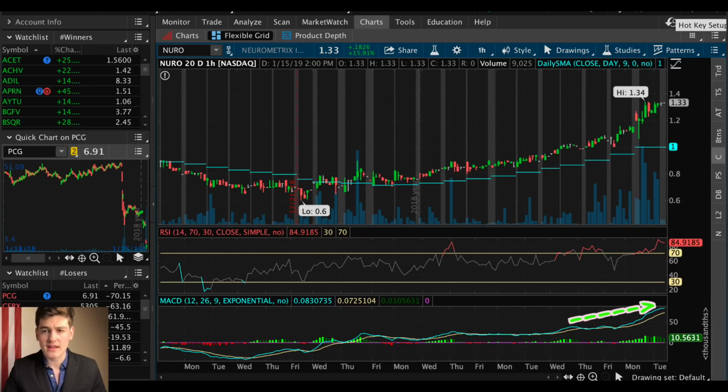MACD is also indicating some solid momentum, which is probably largely pushed by the volume of shares traded being way above its average. The average is around 9,000, but the bars are indicating over 100,000 in volume, so that's a massive change in volume.